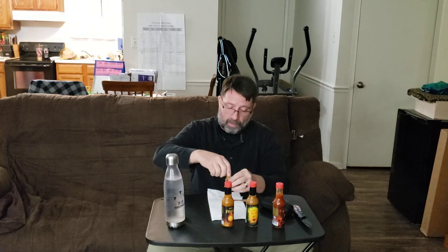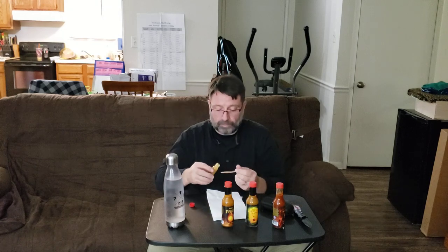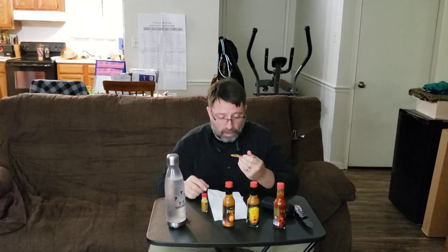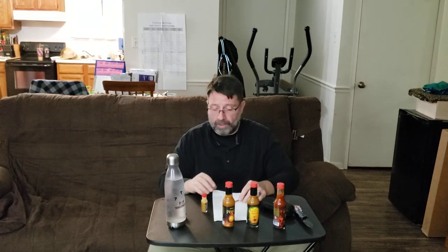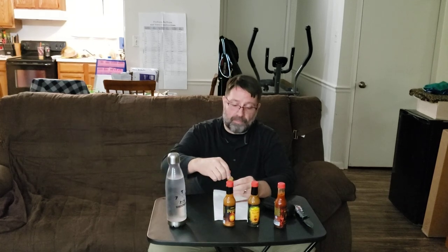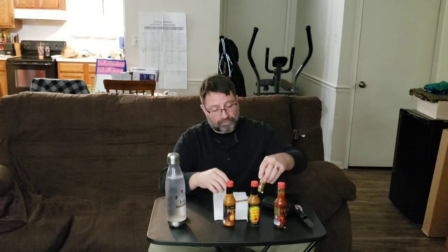So okay, here we go. It's a much thinner, runnier sauce than the first three. Very tasty, very tasty. You can taste the balance there between the Moruga and the mimosa.